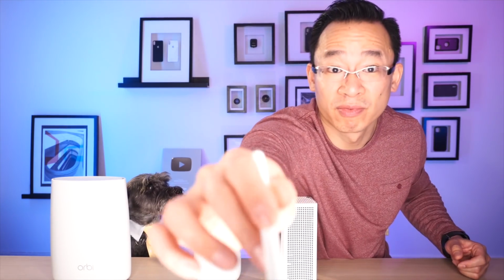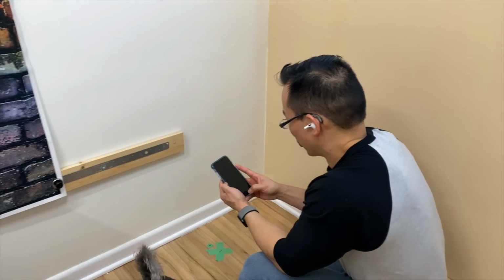Why? Because if those two, it can't connect. Ugh. This is gonna be so painful. That doesn't even make sense. For upload speeds, the Nest was consistent. Varied the most out of the 3 devices. The Linksys on the other hand was not quite as consistent. This is actually really bad for this one.